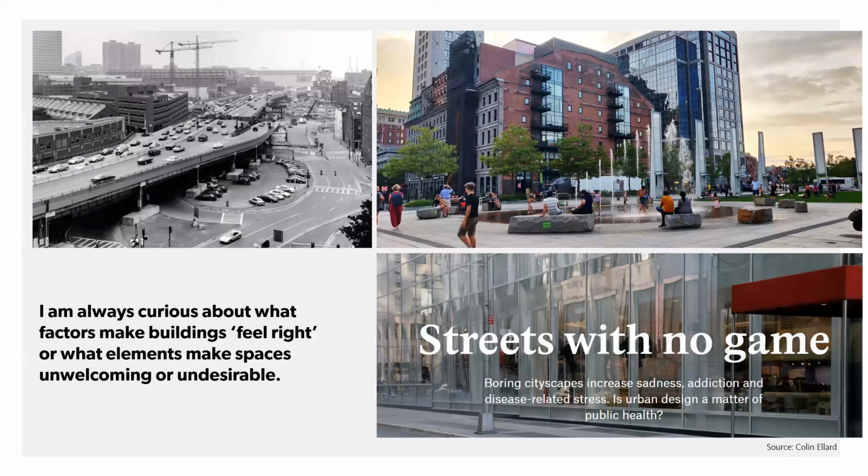And then also, I'm curious about what elements make spaces unwelcoming or undesirable. So the study on the bottom right is, I think, actually out of the School of Psychology at the University of Waterloo, but it's someone who's measuring people's stress responses as they walk through cities. A lot of his research, it's Colin Ellard, has gone into spaces that are flat and monotone with unapproachable materials, as opposed to crenellated ones that come out into the space or pull back. People tend to walk faster and not want to linger in the flat spaces. He's also documented that it causes a stress response in city building, which is just fascinating work.